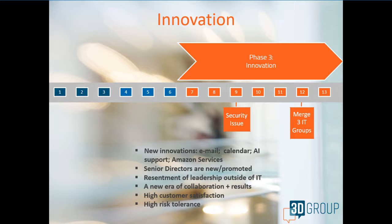They had a quite significant security issue in year 9, which probably would have resulted in outsourcing their entire department. Had it happened in year 2, they were able to survive it and get through it quite well, actually. And then they also had some governance things toward the end here that they needed to do some better alignment and make things a little bit more efficient.